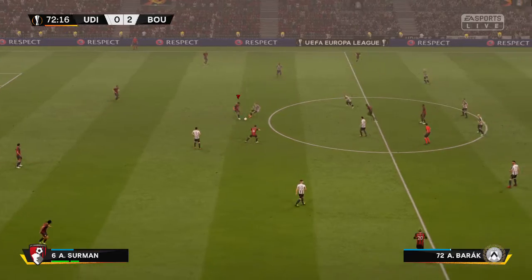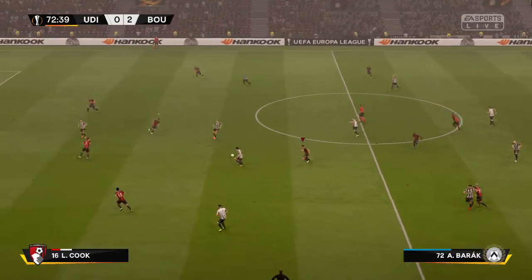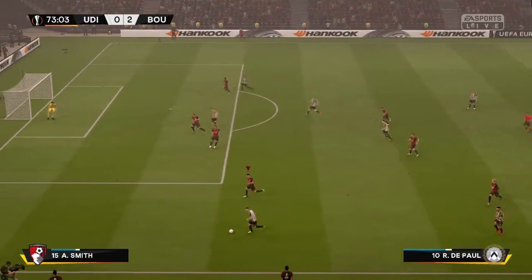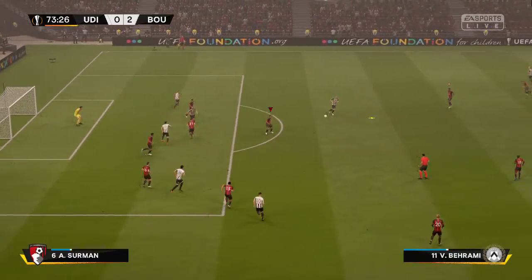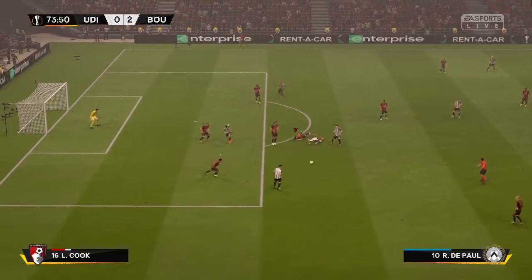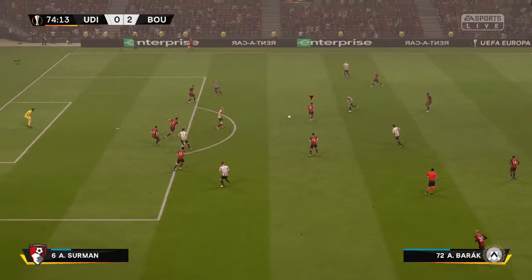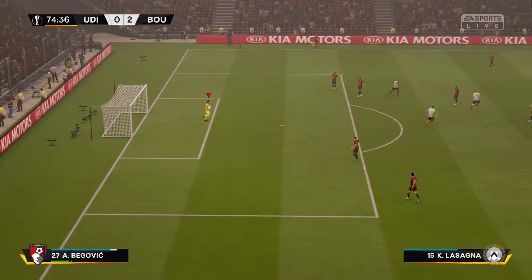Sermon. Barak has it. Carrying a genuine threat here. And it's played into the centre. Well, he had a decent reading of that ball in. Will there be a tangible end product? Is he going to punish them here? Well, let's see. Does he mean business? Well, straight at the goalkeeper then.